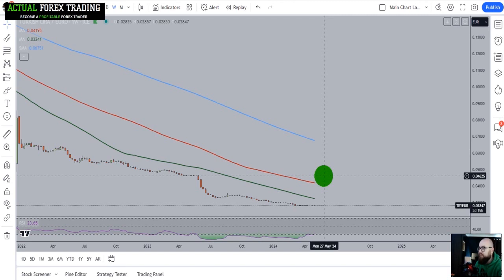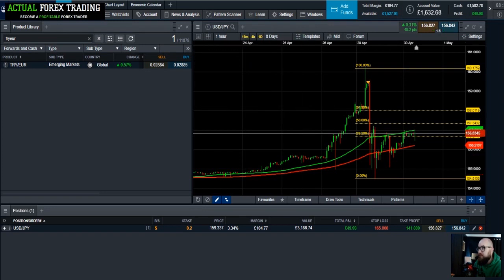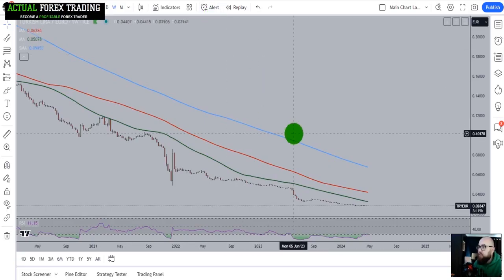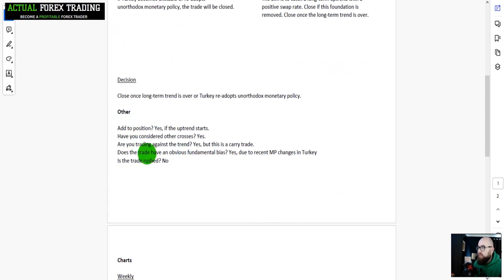Okay, so I'm looking to make about 50% return per year on this trade using my CMC Markets account, and we'll go through that in a moment. Anything else to mention here? Not really. There is this at the bottom. Will I add to the position? Yes. So if things do start turning around in Turkey, which I'm forecasting they will, and we do get that uptrend, I'm happy to add to the position and start buying Turkish lira.